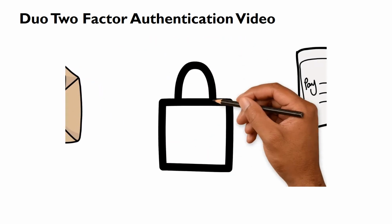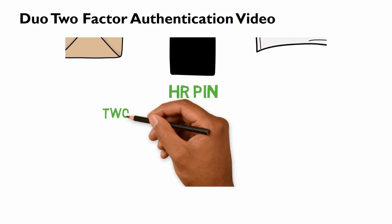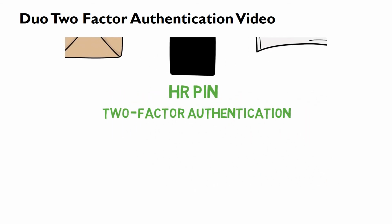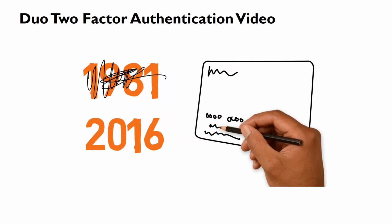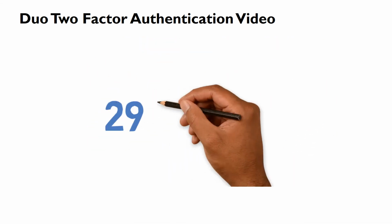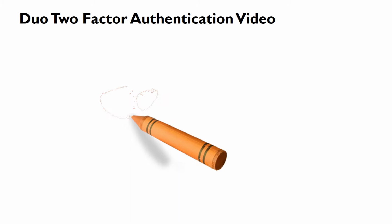That's why we've implemented these security measures, like the HR PIN, and we'll soon be rolling out two-factor authentication on a lot of campus services. The thing is, you already use two-factor authentication in your daily life. Think of your 4-digit PIN for your debit card, or when you have to enter your zip code at the gas pump. It's just another layer of security. It's all about keeping you and the university safe.